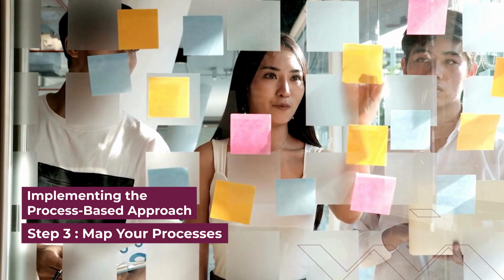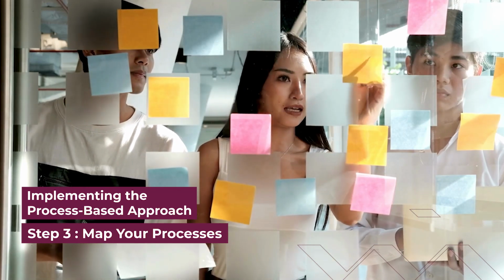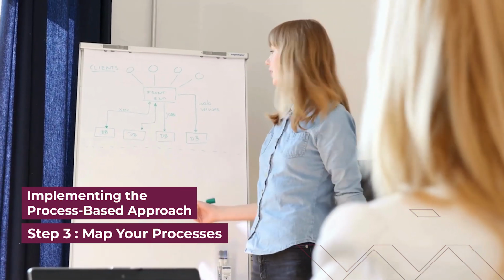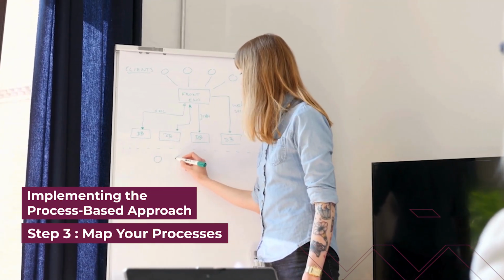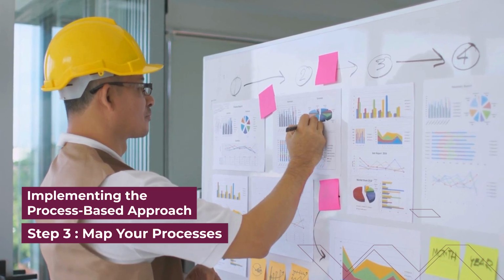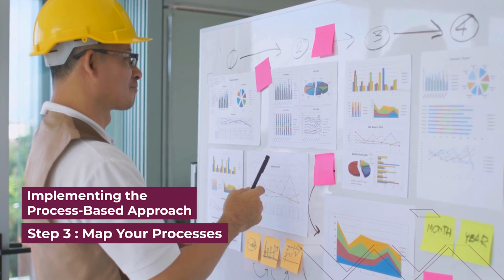3. Map your processes. The next step is to map current processes for a clear view of the workflow and identify areas for improvement. These are the processes identified by top management in their process model established in the context of the organisation. It is important that process maps represent the current status and don't include a future desired state. Visual tools like flowcharts and diagrams can make these maps accessible across the organisation. Create diagrams outlining process criteria, documentation, resources, and metrics to ensure alignment with ISO outcomes, legal requirements, and stakeholder expectations.